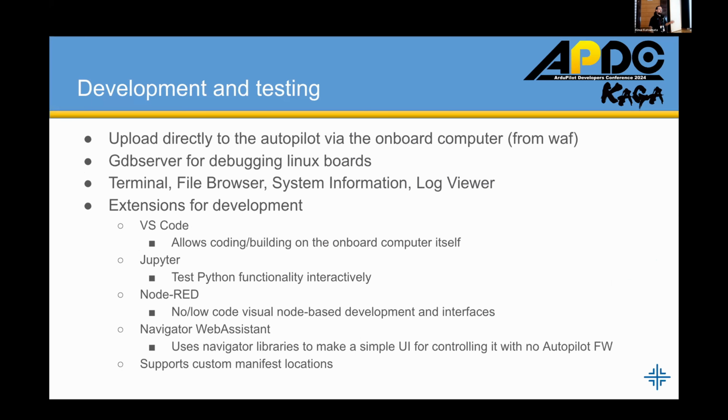system information tab. I have a local version of log viewer there. Well, the map's not going to work if you don't have internet, but you can see all the other stuff. There are multiple extensions we have that are very useful for development. You have a web-based version of VS Code running on the companion computer itself. We have Jupyter notebooks, so you can easily test things interactively. Well, Node-RED I mentioned, it's a Swiss knife. We have a Navigator web assistant that's useful for interfacing with Navigator if you're using one of those. So we have all the libraries for all the sensors, very easy to access.